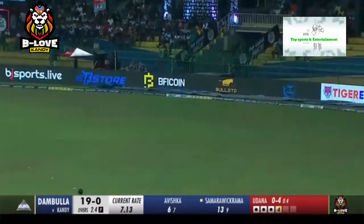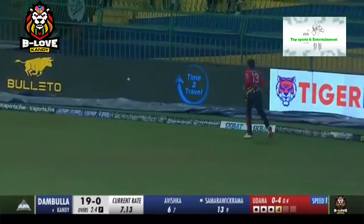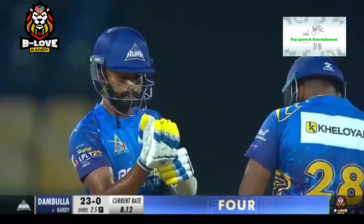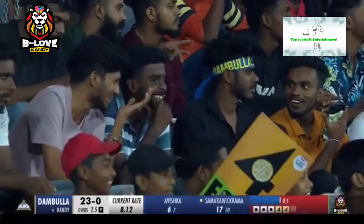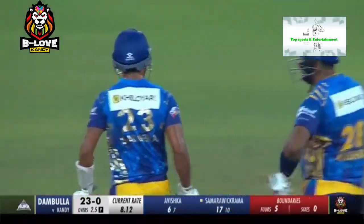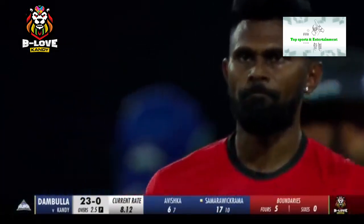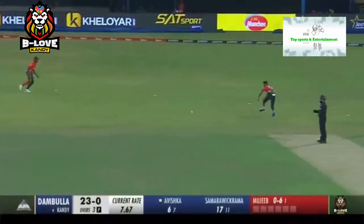That'll go fine as well. Not a great start from Kandy. I'm assessing this track to be better, because the ball is not deviating a lot and it's coming onto the bat, and there's a strategy behind the workmanship with the bat. They're standing out of the crease, quite willing to use the top.